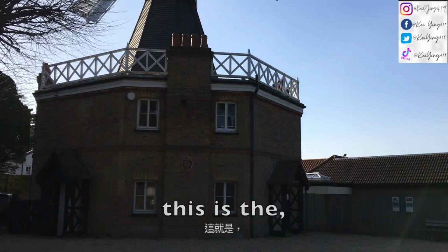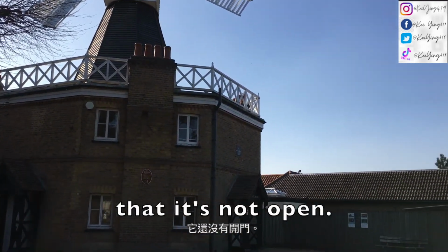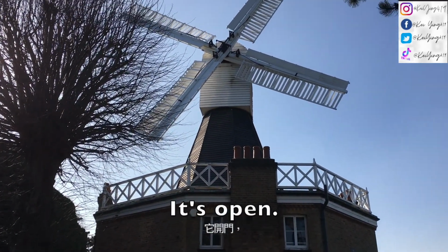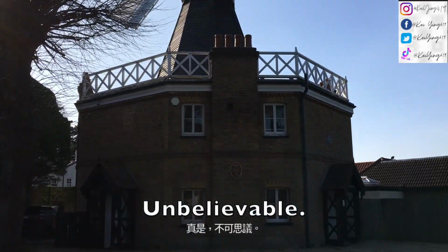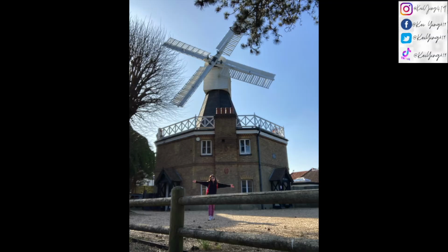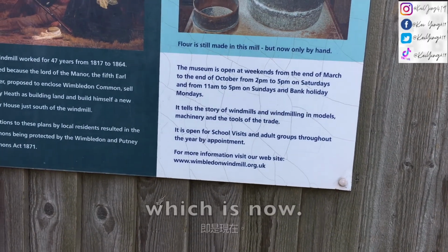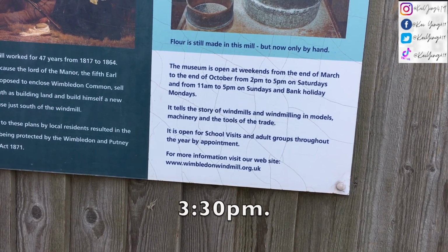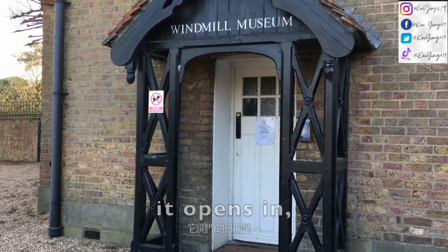So this is the Windmill Museum. I heard from a passerby that it's not open until April, but Google says it's open at 2 o'clock. Once again, Google is wrong. Unbelievable. Anyways, I'm gonna take a photo here. According to this sign, it says it opens at the end of March, which is now, and it is like 3:30 p.m. now, so this sign is wrong because on the door it says it opens in April.